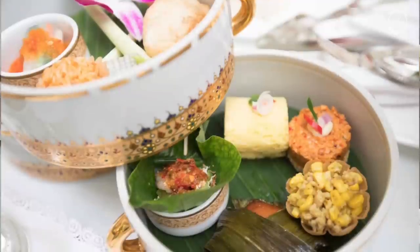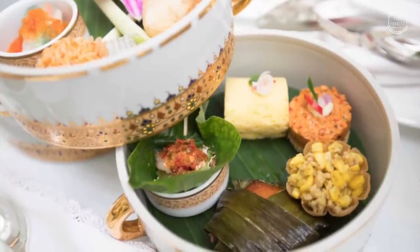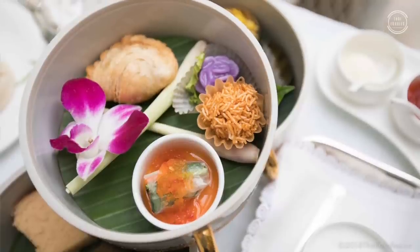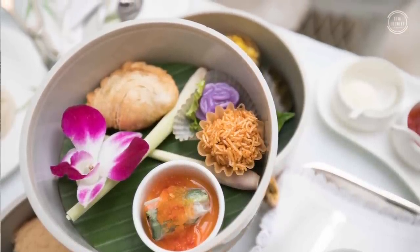Then we have the Thai set, really traditional, so you can really find the street food. Oh, wow. Bangkok street food, but everything is made here also with our Thai chefs. And then we have a vegetarian set. Wow. So today we're going to be trying the Oriental set, the Thai set, and the Western set, which is my favorite. We're really looking forward to it. Thank you so much for spending some time with us. It was awesome to meet you.